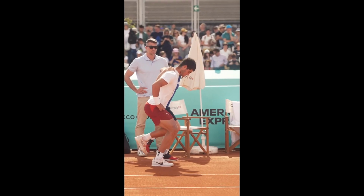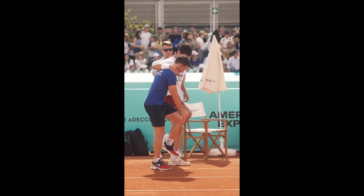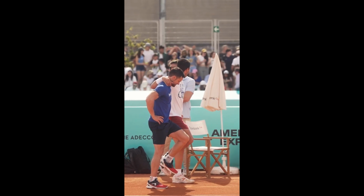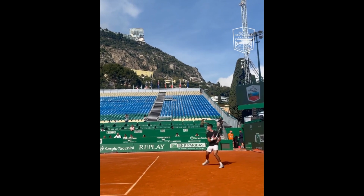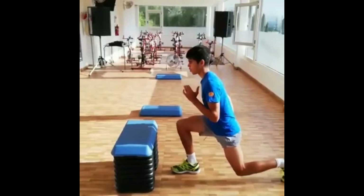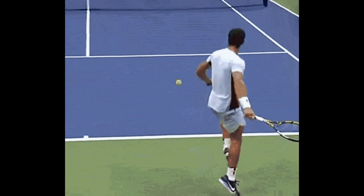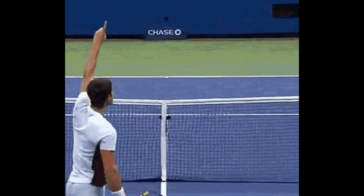Balance is often an underrated aspect of speed, but it's essential for maintaining control during explosive movements. Alcaraz's training emphasizes exercises that improve his balance, allowing him to stay grounded even when he's moving at top speed. When you watch Alcaraz play, you'll notice how well he maintains his balance when executing shots, even in the most challenging positions. Whether he's hitting a running forehand or a stretched out backhand, his balance allows him to control the shot and recover quickly. Better balance also means fewer unforced errors, as he's able to keep his movements smooth and precise, even under pressure.